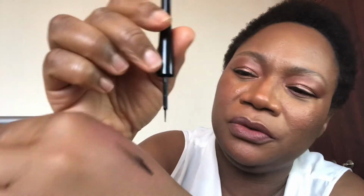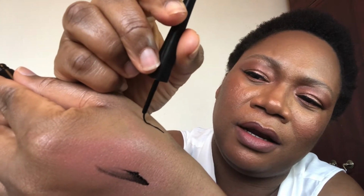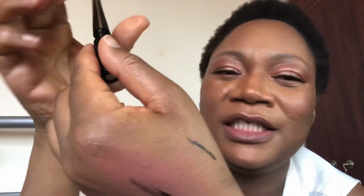Can you see that? Let me just lighten my hand when it comes to drawing it. So I'm going to lighten my hand just to obtain a straight line. That's about it. Can you see? It's not giving me that smooth finish you would expect from eyeliner, if you know what I mean.